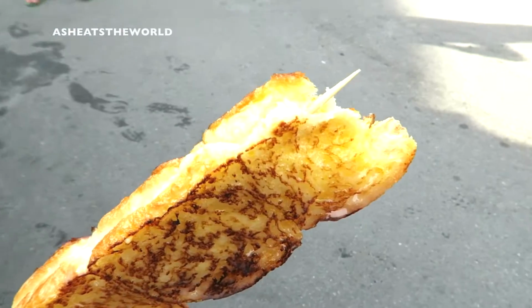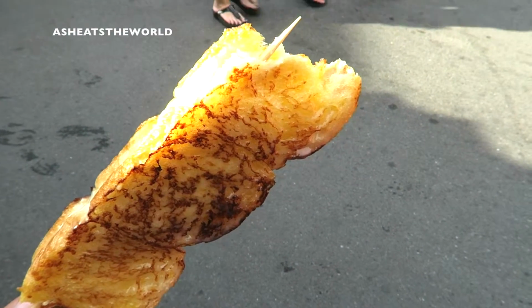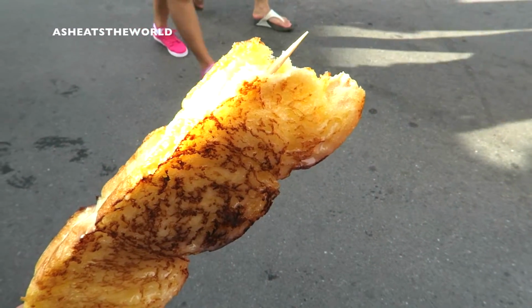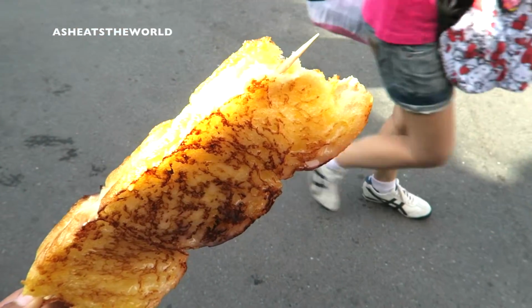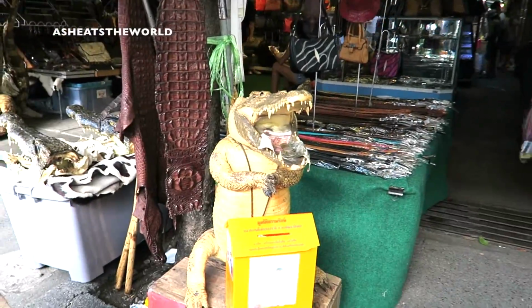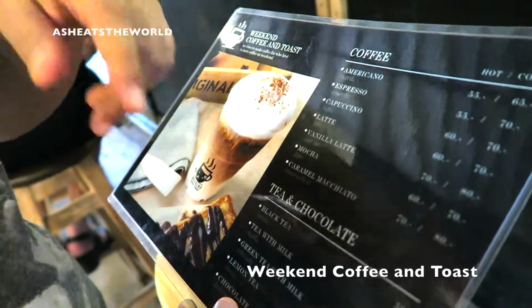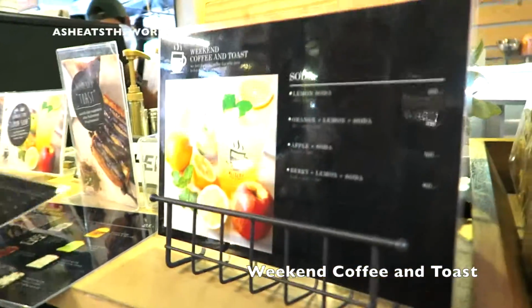This has like condensed milk. It's not healthy, but it's really good. Soft, crunchy, hot. Everything you'd want on a toast. Security measures. Souls together.